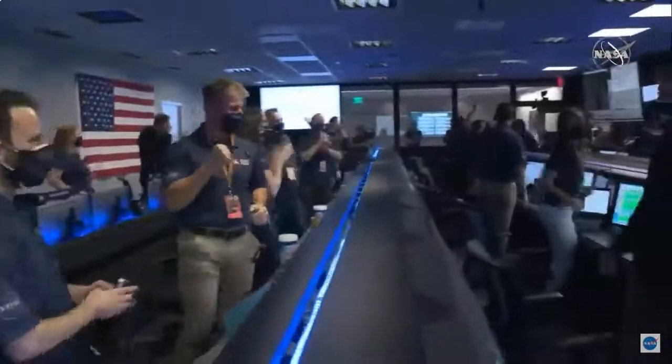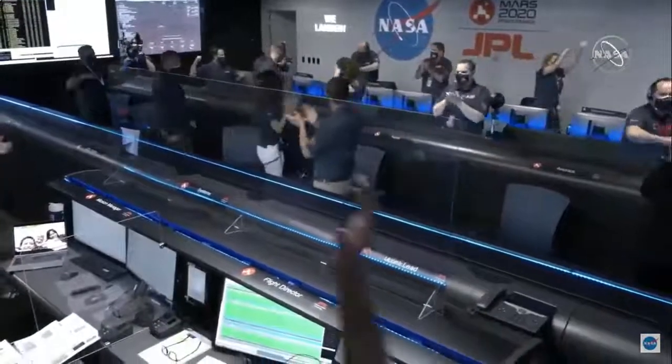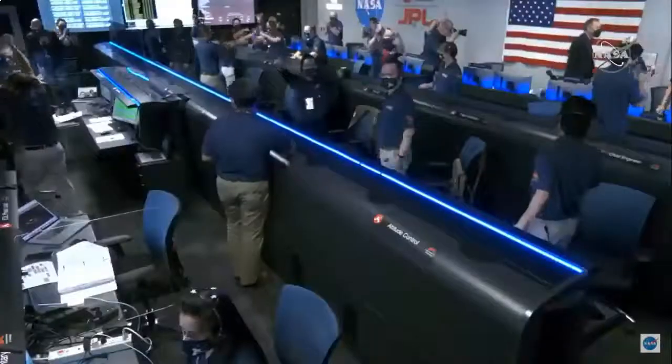Reports that the seventh stage has flown away to a safe distance. Perseverance is continuing to transmit direct through Mars Reconnaissance Orbiter to Earth.